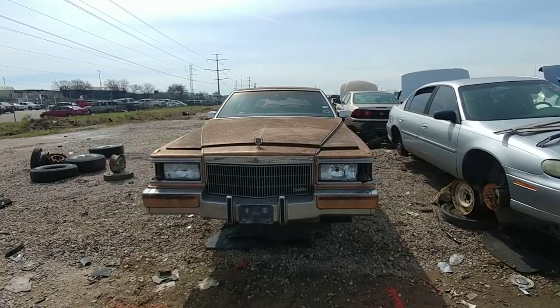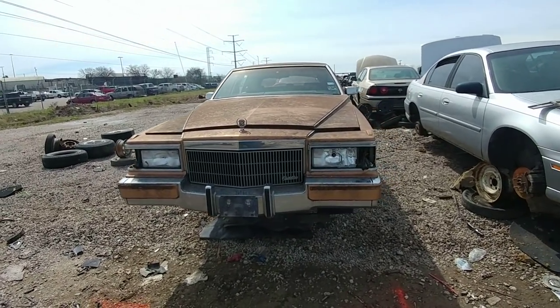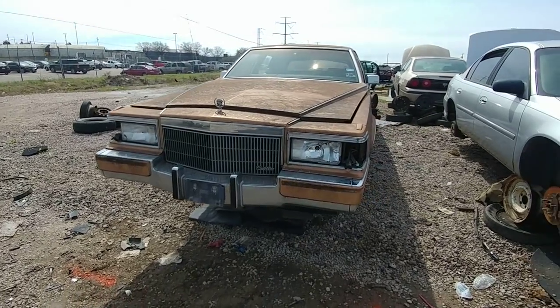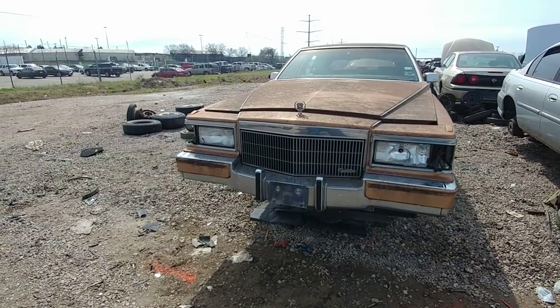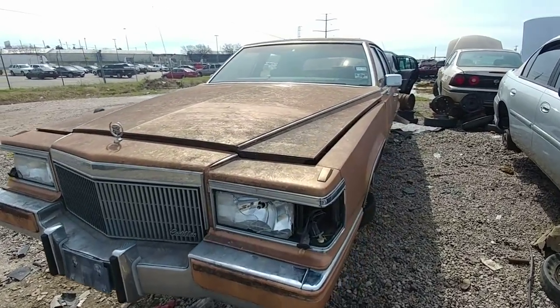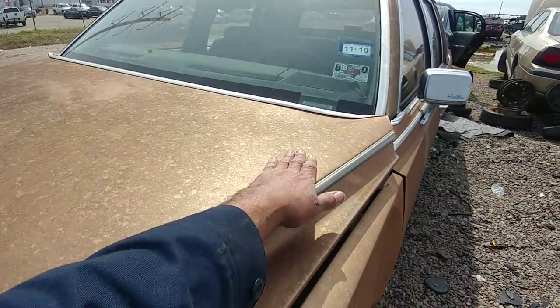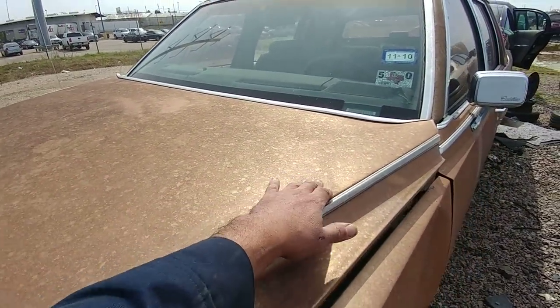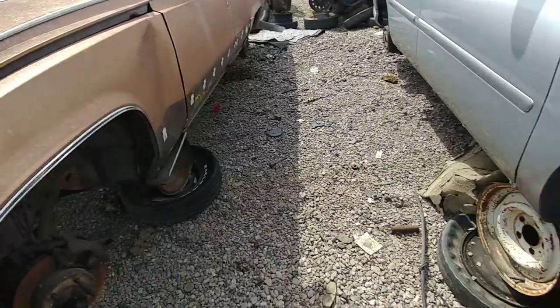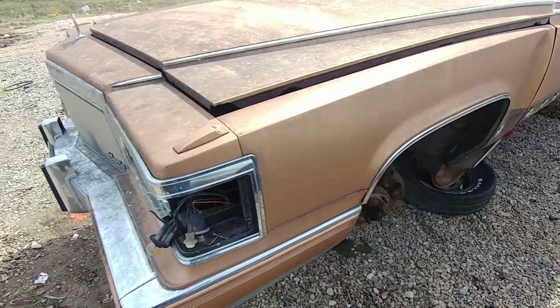So you can see right there, somebody took the marker lights, the corner lights. The front end still don't look bad though. It does not. On the hood, man, they messed that hood up, but both sides, the hinges wouldn't come down. So I ended up taking both the springs out, get this thing to drop.